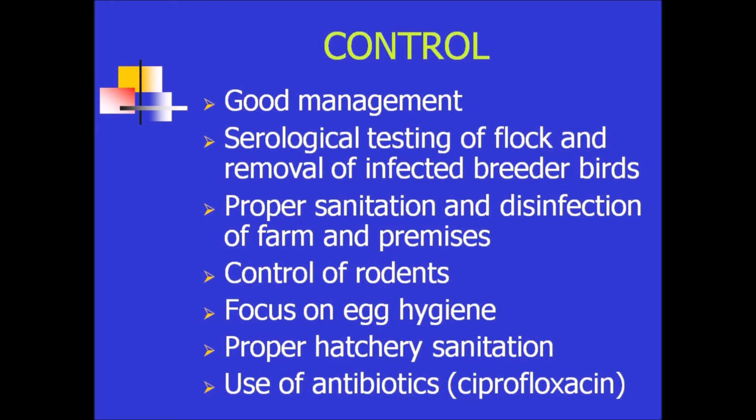We should adopt good management, serological testing of the flock and removal of the infected breeder birds. Third, proper sanitation and disinfection of the farm and premises, control of rodents, focus on egg hygiene, and proper hatchery sanitation. Use of the antibiotic ciprofloxacin could also be a control measure.